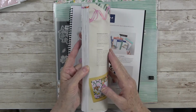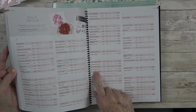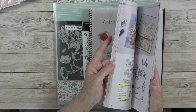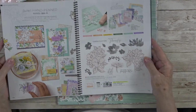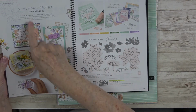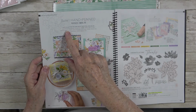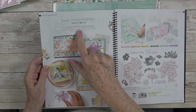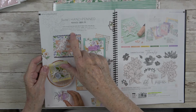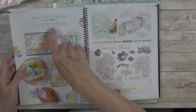I find my index. And Hand Penned Petals is on page 105. And there it is. And it comes with designer series paper. This is the suite, and the suite gives you everything. It gives you the stamp set. It also gives you the designer series paper, the dies, and the gems. So you get the whole shooting match if you buy the suite.